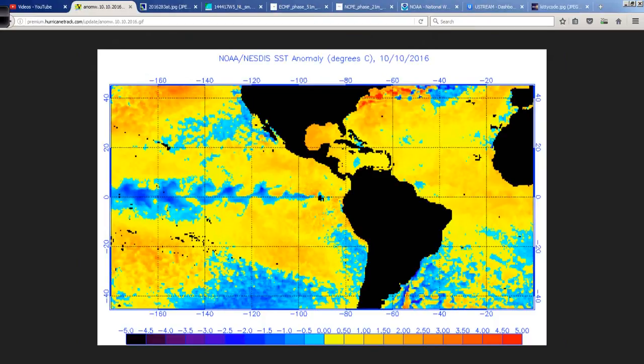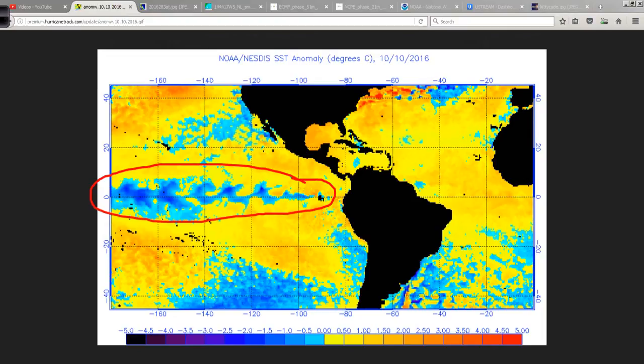Let's take a look at the current sea surface temperature anomalies. Fancy way of saying that water temperatures are either above or below the long-term average, departures from normal. You notice here this blue area should stick out pretty substantially for you, the La Nina-ish look. Not technically or officially a La Nina yet, but you think it's got to be getting close.